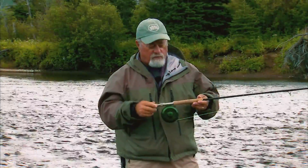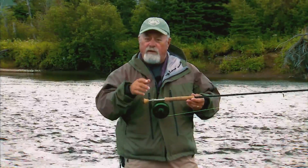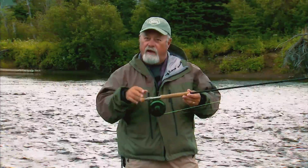So there's your 3 grips that you need when fly casting. Try one, find out which one's right for you, and take it from there.